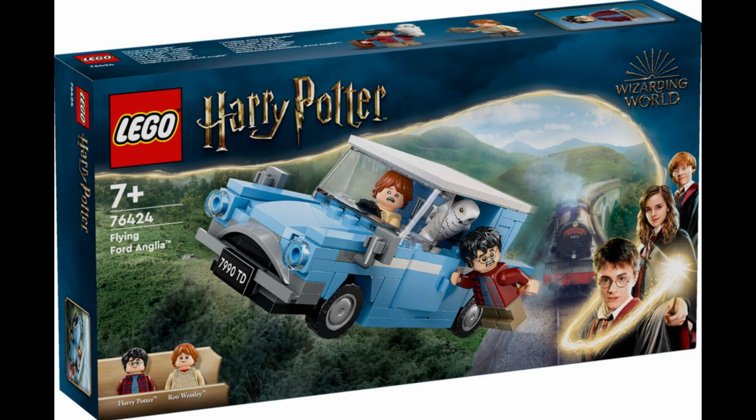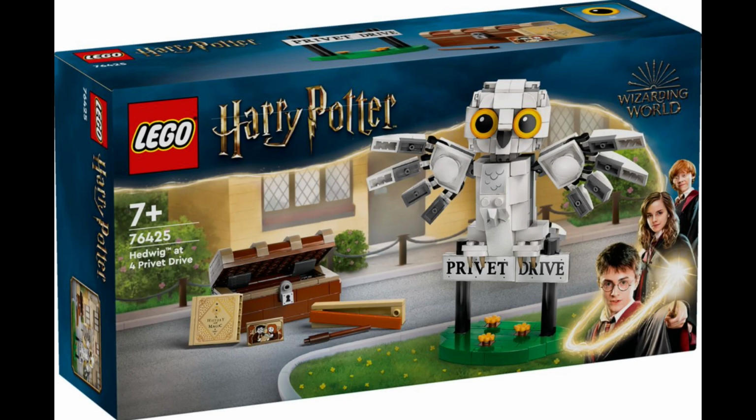And we're taking a look at the January 2024 releases for LEGO Harry Potter. So first up we're going to take a look at the Ford Anglia, and I'm not going to spend a lot of time on this. If you bought Privet Drive or the Whomping Willow, you've pretty much got this set already. So let's move on. Next up is the buildable Hedwig.